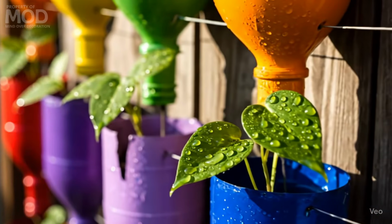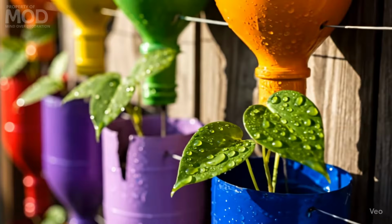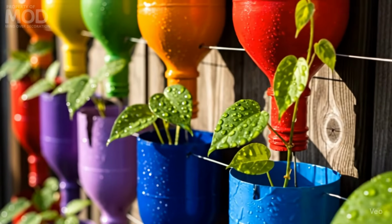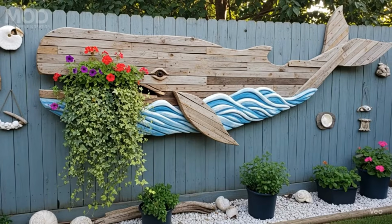So if you've ever looked at a plastic bottle and thought it was just trash, look again. With color, sunlight, and imagination, it can become your garden's brightest rainbow, proof that wonder lives in the ordinary.